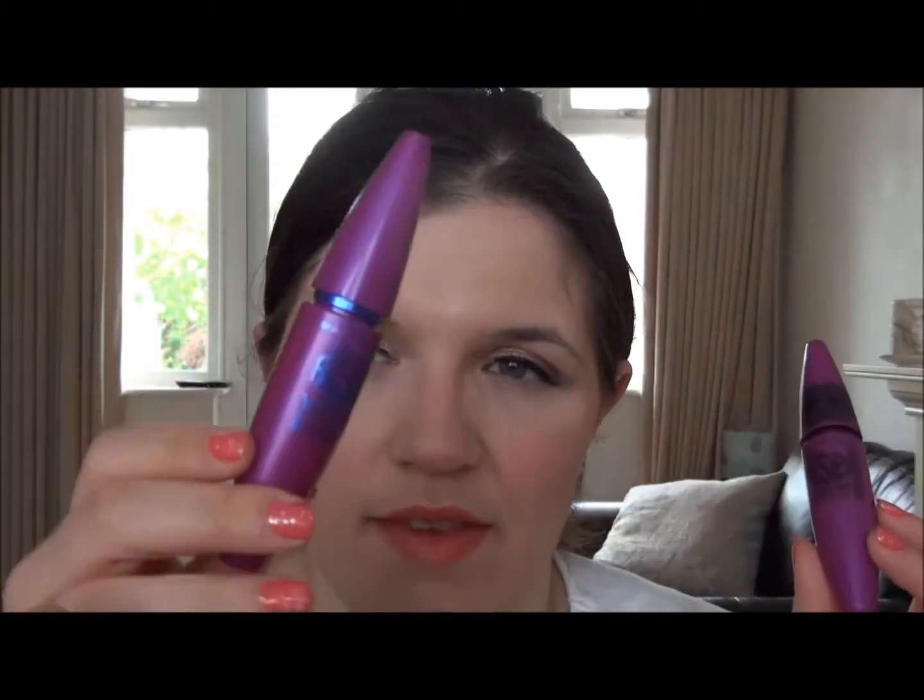I like to layer these. I put this one on first and then the waterproof on afterwards, and it just lasts perfectly. You just look like you've got full sausage on. It's about £8 or £9 per tube, and it's drugstore. It's easy to get hold of. I know sometimes they even have them on discount in places like TJ Hughes or TK Maxx, so it's pretty inexpensive.